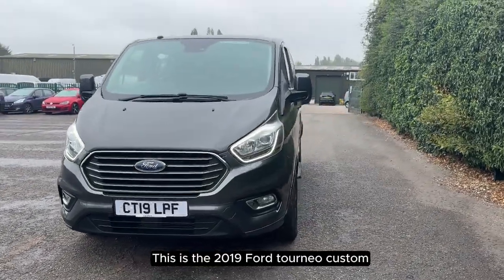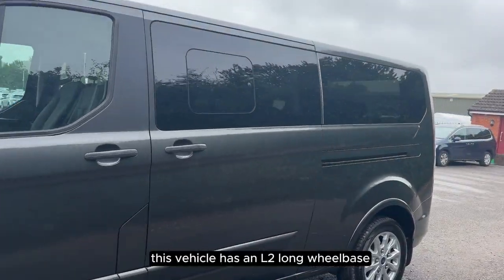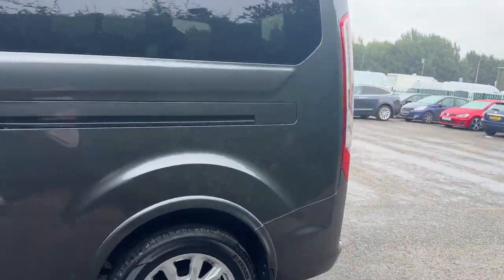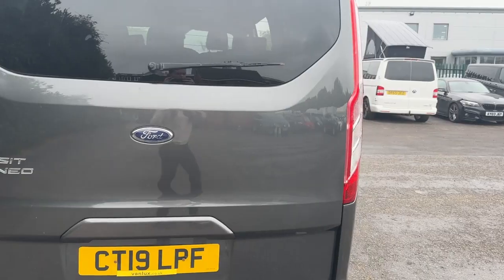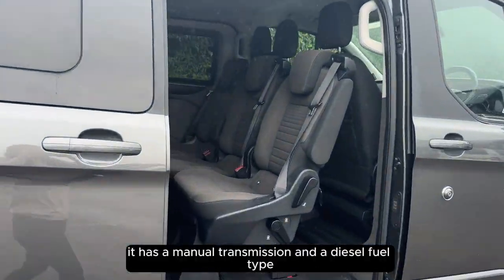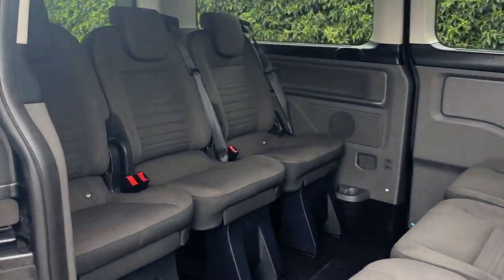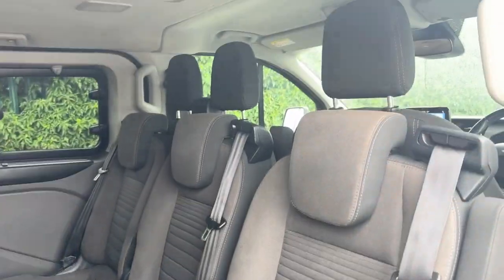This is the 2019 Ford Tourneo Custom. This vehicle has an L2 long wheelbase. It has done just over 63,000 miles. It has a manual transmission and a diesel fuel type. As we step inside, we can see that the Tourneo comes with 9 seats in total.